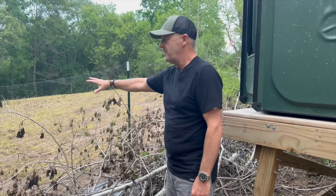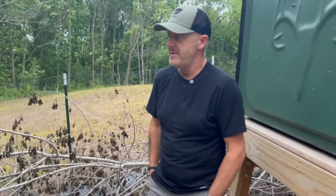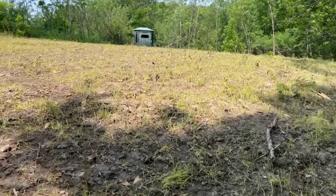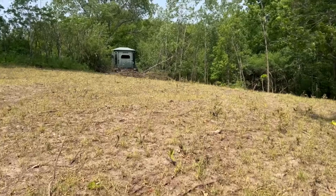It's an HD deer fence from Menards. It's a heavy duty one. And those do last. We found that they'll last a few years until we take it down. We don't need to have this fence here a couple of years.